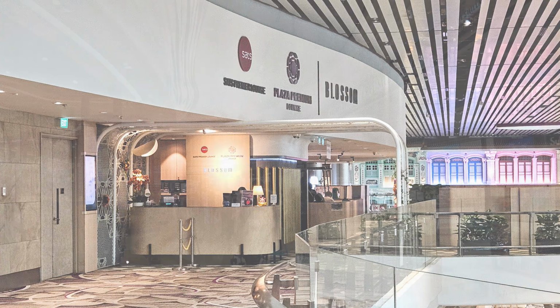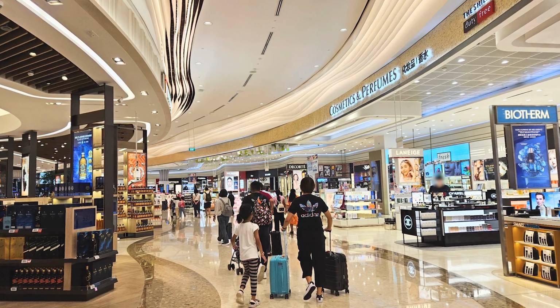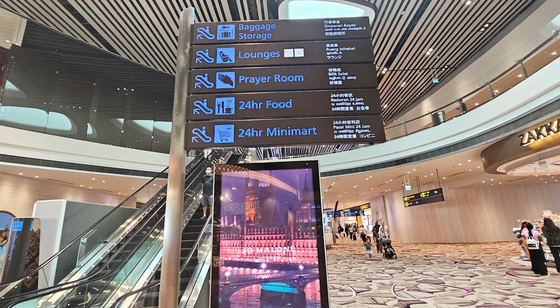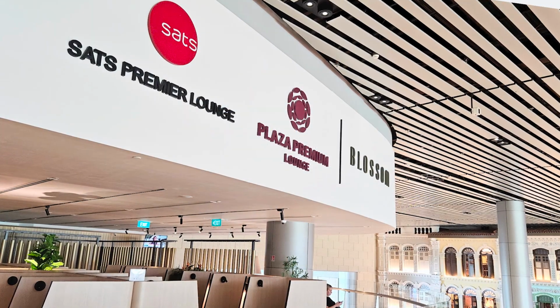Getting to this lounge was fairly easy after checking in and going through security and passport control and passing through duty-free land, of course. You'll see signs directing you towards the lounge on the second level. And as you're going up the escalator, you'll see signs for the lounge on your right.